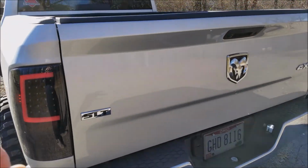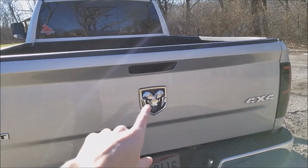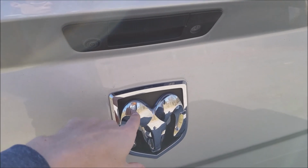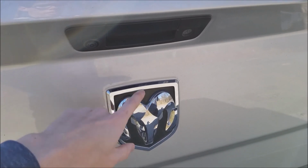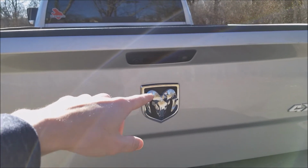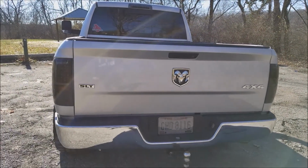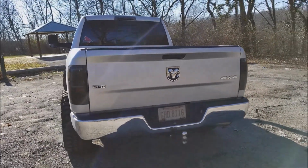I will be removing this badge and plasti dipping it to match the sides, and this badge I'm going to do custom work on. I'm going to buy a second one, and take the chrome piece off of the black piece. The chrome piece I'll plasti dip black, and the black piece I'm going to paint match to the body color, so that when I plasti dip this, it's not just a big black shape here. It'll be the black Ram with the silver background, so that it still stands out, which is a big thing to me. I thought about debadging it, but I don't like how that looks on these trucks, and I don't just want the black on black emblem. So that's what I'm going to end up doing once it gets warm and I can start painting again.